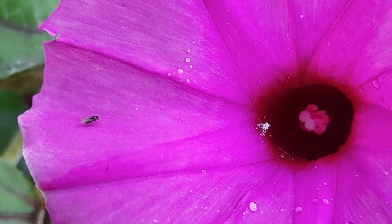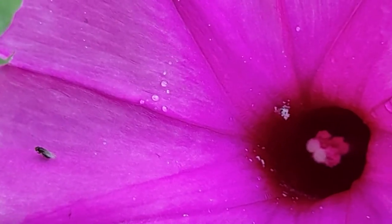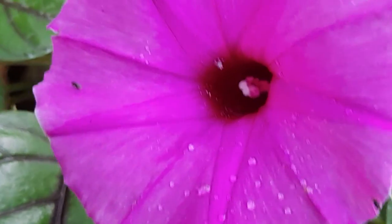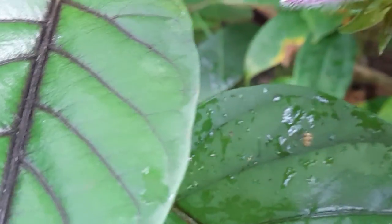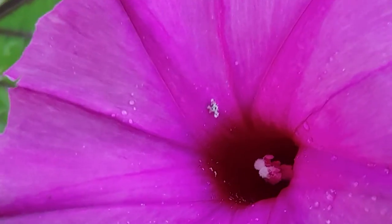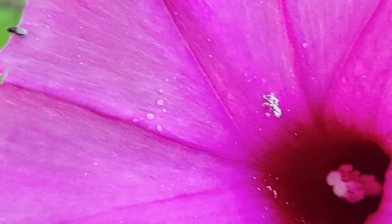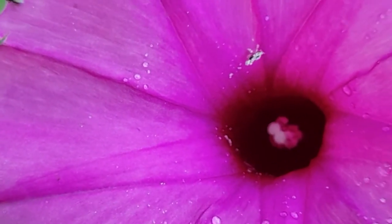I think there is some little creature also there inside. That may be one of those specialized species that pollinates these plants. So very beautiful. The petals have dewdrops formed. That little mystery insect is also there. It's gathered a lot of pollen. Now it is coming out. Many of these plants have co-evolved with specialized species that are needed to pollinate them. So that's how it looks.